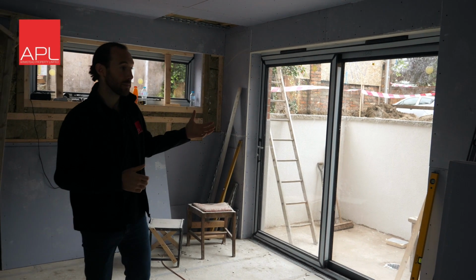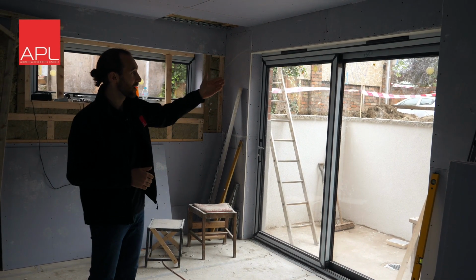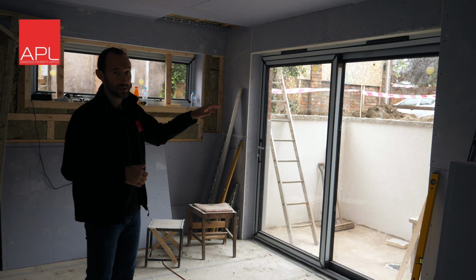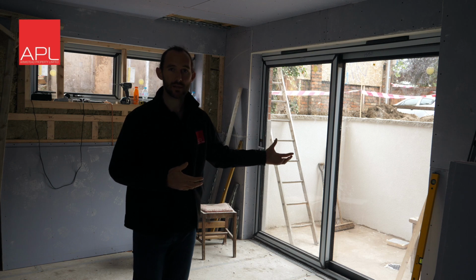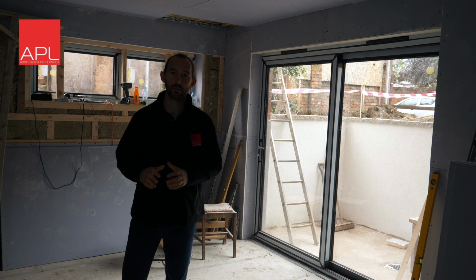And this is something that we haven't really been able to see until this stage. And as well as that, with the hoarding coming down from outside, the landscaping starting to be done, it actually makes this much more connected to the outside and makes it feel much more light and spacious. So this is our lower ground floor, and this will be the one that in a month's time we'll come back to. It will be looking completely different.